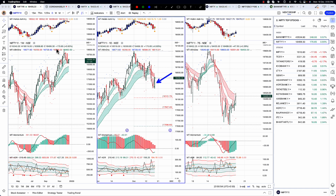By the way, as always, I'm using a triple screen, the weekly, daily and the 75-minute time frame. 75-minute time frame essentially for the short-term point of view, daily from the intermediate term point of view, and for the long-term using the weekly charts. The tools, the indicators which are there on my charts are primarily, to a lot of extent, proprietary in nature, in line with our mentorship traders strategies using Heiken-Ashi, momentum and range indicators.